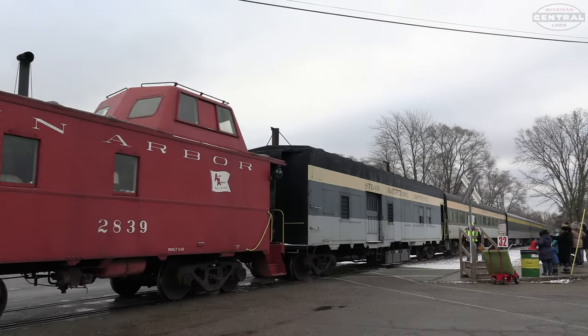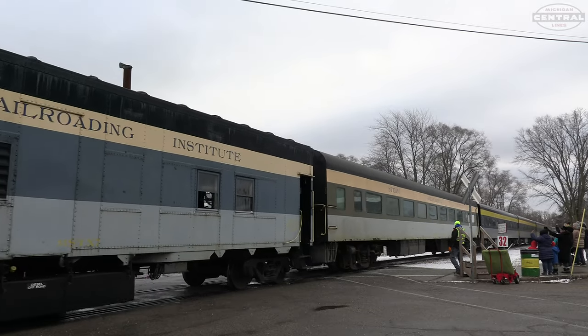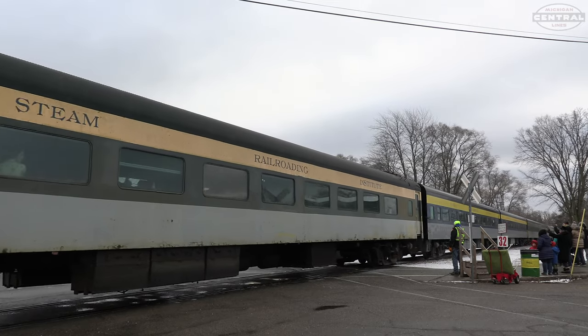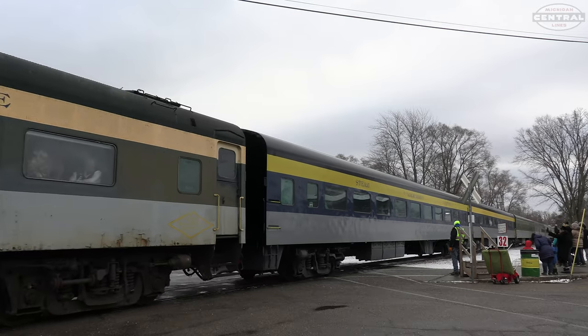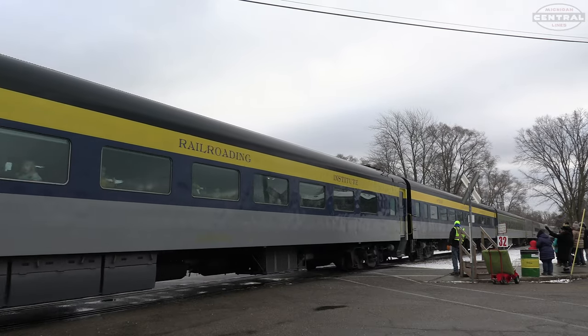The consist is made up of a pair of former Ann Arbor Railroad cabooses and various coaches owned by the Steam Railroading Institute. Most of their single-level coaches are former Canadian National. They also roster various dining cars and three former Santa Fe high-level cars, including two lounges.